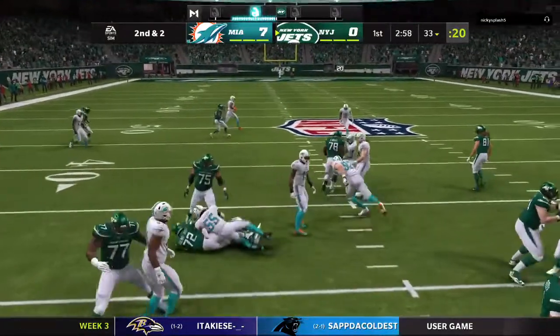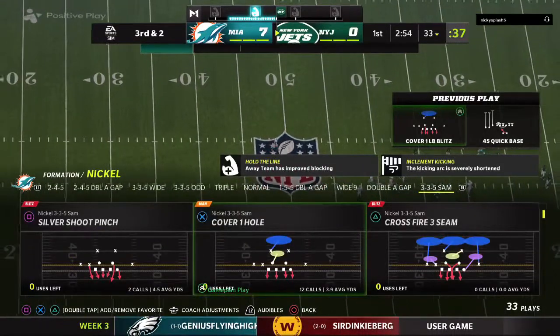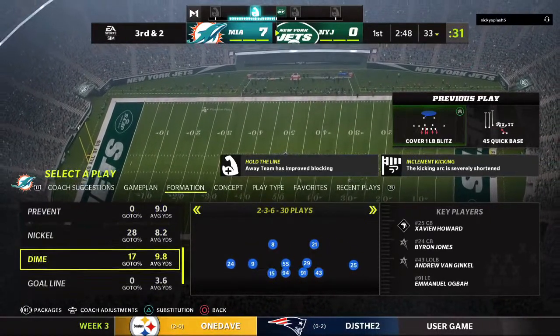Conner going to get it again on second down. And nothing doing. He's immediately taken down at the line of scrimmage. He got maybe a half yard at most, but officially they'll be left with a third and two.